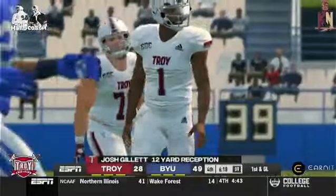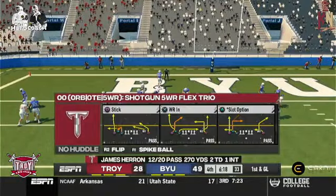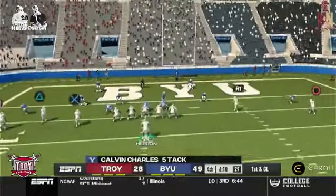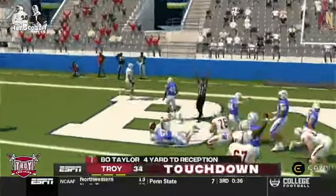What a play to set him up with a 1st and goal. He made a really good move at the line of scrimmage. Sometimes all you need to do is throw off the defender's timing just a little bit at the start of the play. On the pass, touchdown.